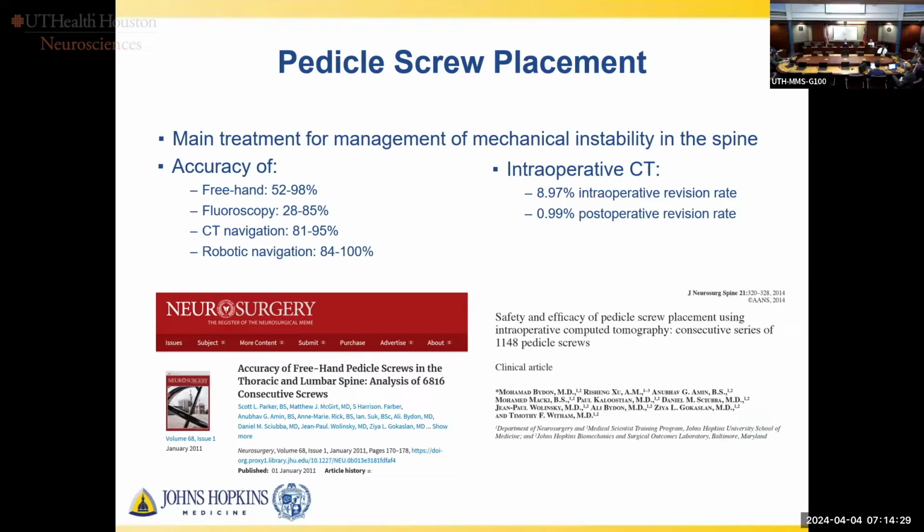The one thing I will say, I spent probably at least 15 years placing pedicle screws by freehand, and I do think that there's an advantage when you really know the anatomy and then you use some of these technologies like robotics, like augmented reality, because the machines aren't always 100% accurate. They're not foolproof. But if you really know the anatomy, you know when the technology is off.